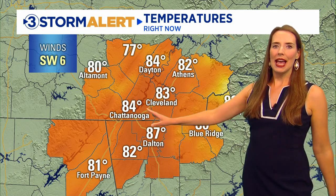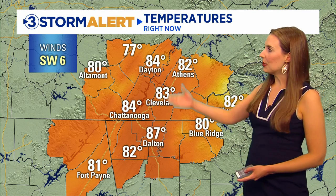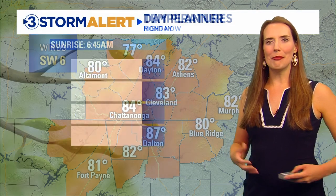So what are those temperatures? I mean, it's still warm outside. We have the 80s for most locations. In fact, Dalton already up to 87 degrees, 84 in Chattanooga, also in Dayton, 83 in Cleveland, and 82 in Murphy. Winds from the southwest at 6 miles per hour. So still prepare for the warmth and yes, that mugginess as well.